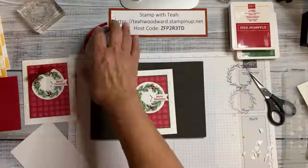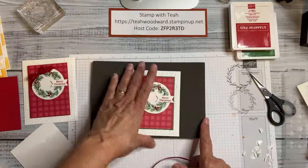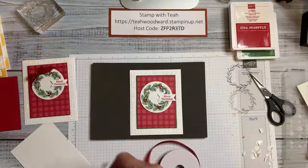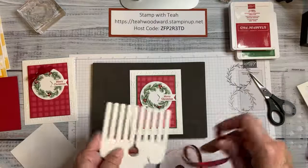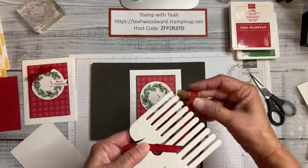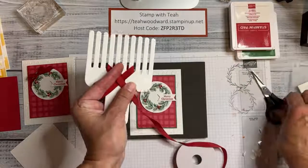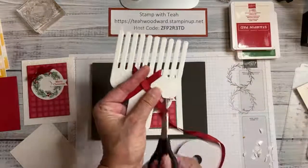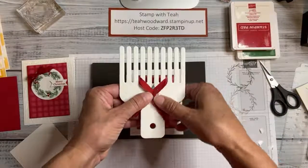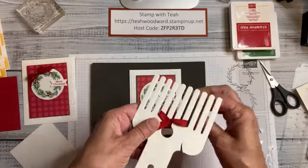All right, now I'm going to tie a bow. We're very close to done. I just need to put a bow on the front and then stamp the message liner for the inside. So I'm using my bow maker. I'm going to cut my ends.